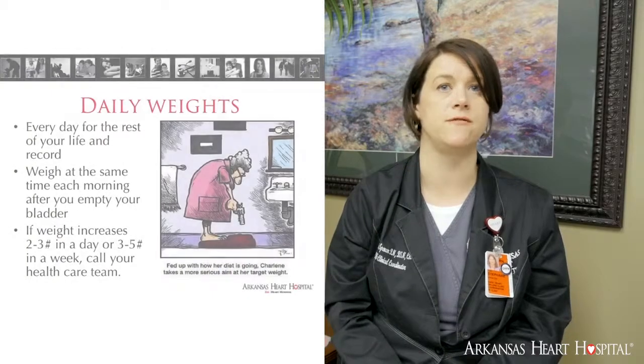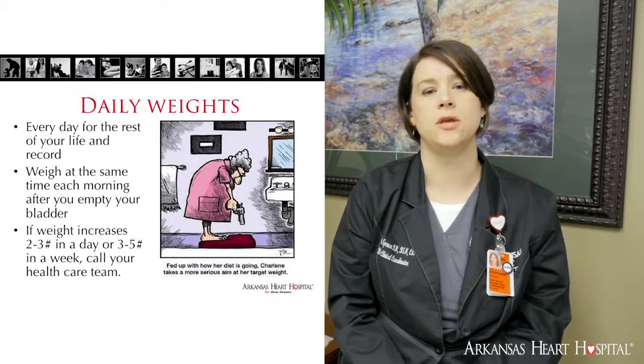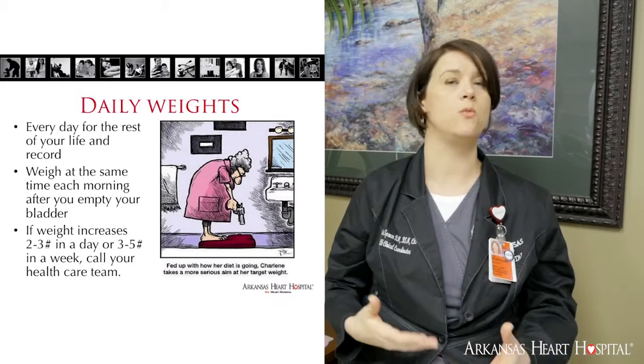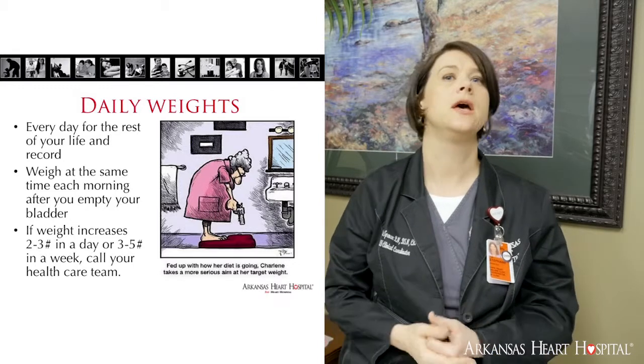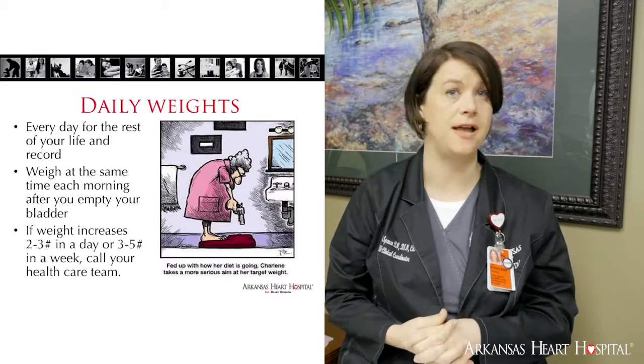Okay, the third thing that we need to remember, so number one, low sodium diet. Number two, fluid restriction, no more than 64 ounces a day. Number three, we're gonna do daily weights every morning for the rest of your life. The reason that's important is that if you start to retain fluid and you're going into heart failure, your weight will go up fairly quickly, okay? So you may gain 2 to 3 pounds in a day, or up to 5 pounds in a week or more.